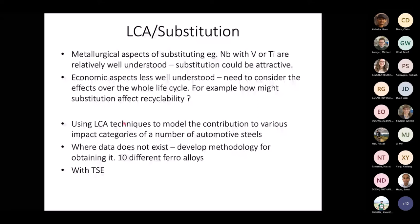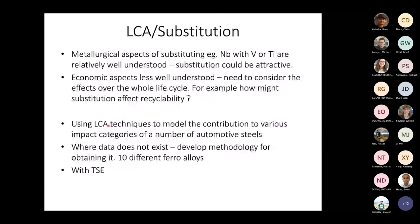And we quickly found that in terms of our LCA requirements, the data didn't exist. Particularly the data for ferroalloys, which are the ways in which you add alloying elements in the steelmaking process, the data just didn't exist, or where it did exist, it was quite obviously not robust. So we took a bit of a change in direction for this PhD, and what we tried to do was to develop data for these different ferroalloys. And again, that would allow us to understand a bit more about what the effect of substitution might be.